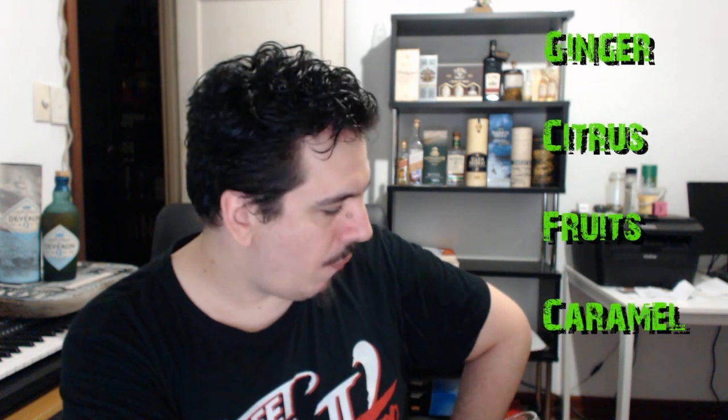Very nice. It's very sweet, but there's also pepper, some oak, some dry oak. And on the second taste, I'm getting some more gingery notes with citrus. Some fruits. Can't really decide if it's light or dark fruit, but it's definitely fruity. There is a very mild caramel note.